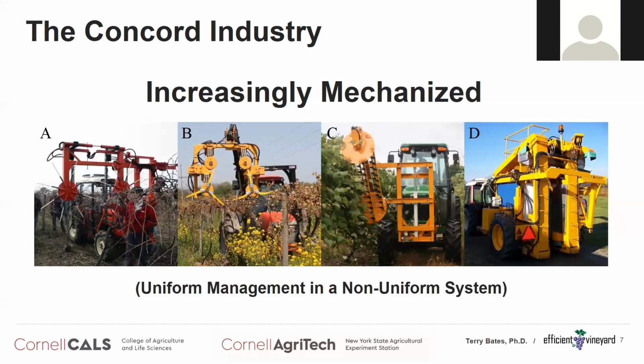Shoot positioning is a canopy management process we use. And then also we use a mechanical grape harvester to thin fruit in the middle of the season to try to match the crop with the growing season. And then we also use that, again, that mechanical harvester during harvest time to pick the fruit.